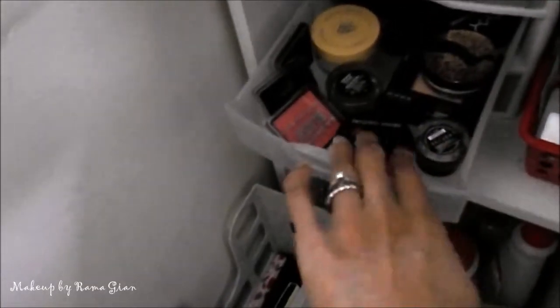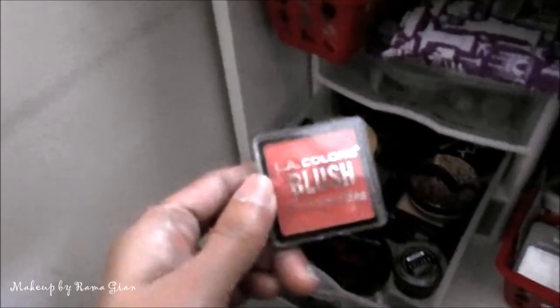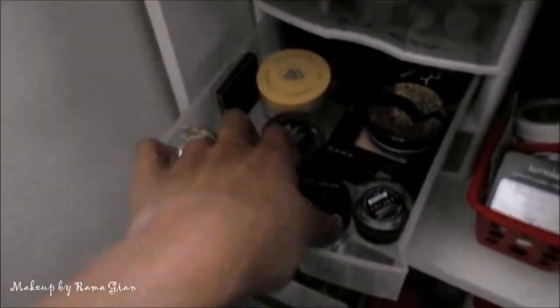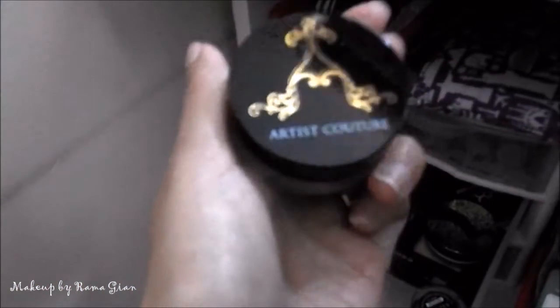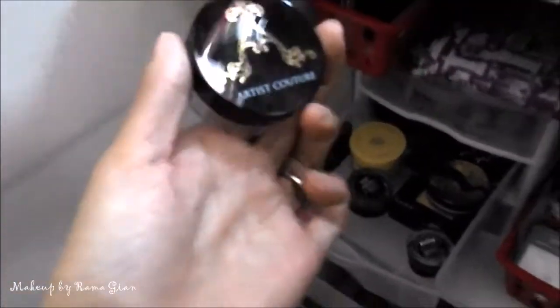In this drawer, I have some of my highlighters and eyeliners, the ones in the pot, and some blushes. I was going to give these to my daughter, but I think they're just way too pigmented for her. But these are just the blushes from LA Colors. So they're really good quality, super pigmented. I have the Artist Couture highlighter. This is the pigment one, the Diamond Glow powder. So this is a really nice powder, so pigmented. A little bit of it goes a long way.